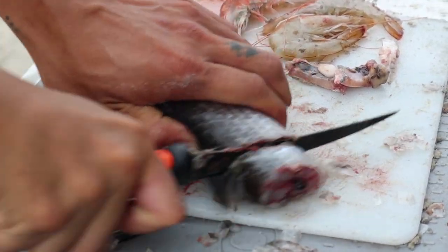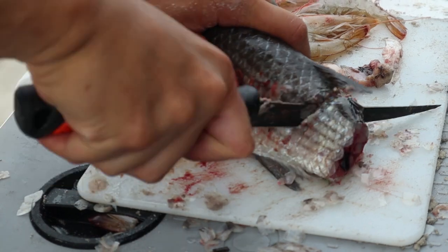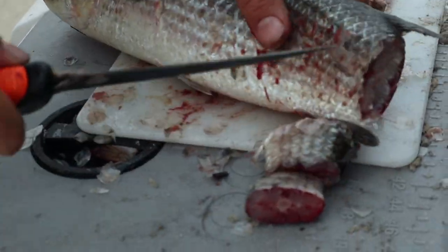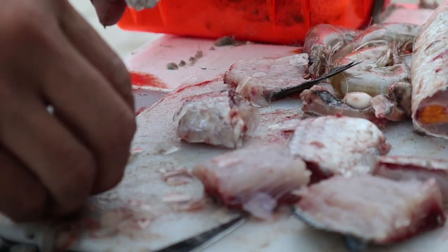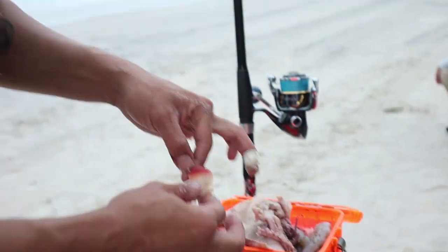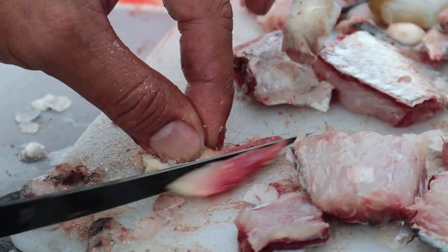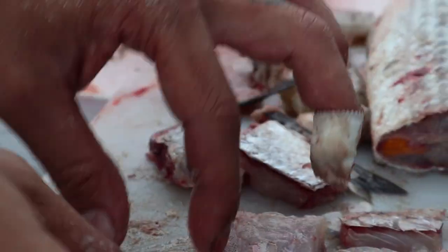I'm going to cut it up for two different kinds of rigs: a fish finder rig and a high-low rig. Okay, and there's our bait. So this can be for my high-low rig, and this can be for my fish finder rig. Now all of these I'm going to put with our new clams, and I'm going to cut the clam just like this. Okay, now let's go bait up.